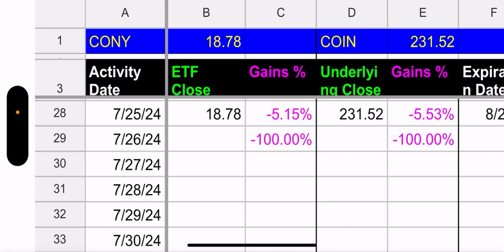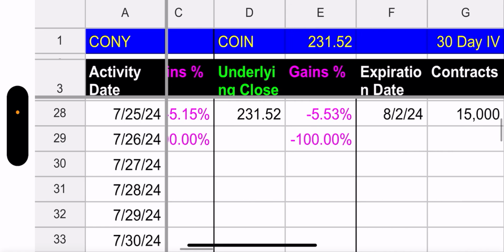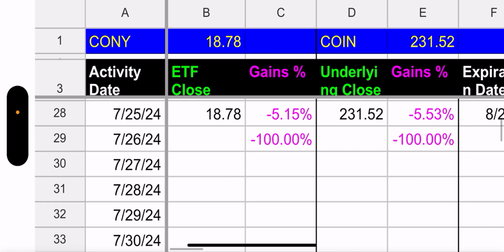Coney also went down a decent amount. They went down 5.15%. So again, not a fantastic day. I did decide to buy some Coney.